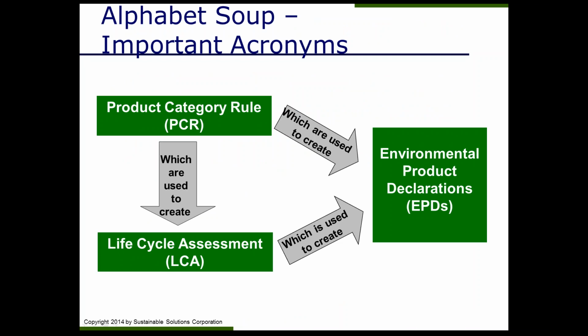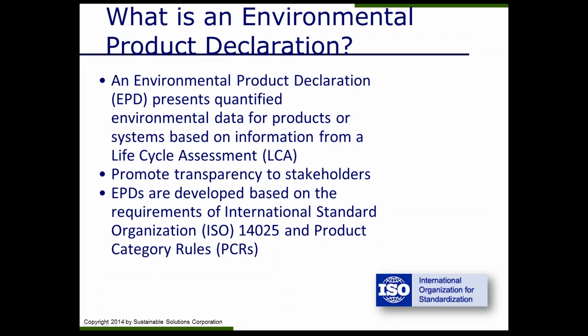So when we're talking about lifecycle assessment and EPDs, there are a lot of acronyms, and it probably sounds like alphabet soup. So there's a series of acronyms that I'm going to try to explain to help you learn what they are. In order to publish an environmental product declaration, you need a PCR, and a PCR is a product category rule. A product category rule is then used to help create the LCA, and then an EPD can be created using both a PCR and an LCA. So I'm going to try to explain that a little bit better.